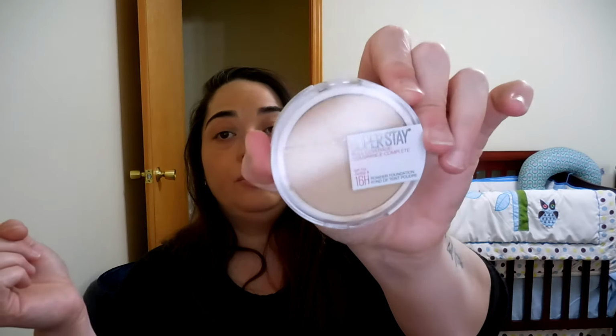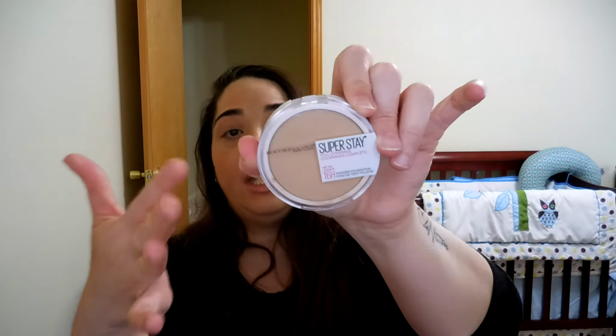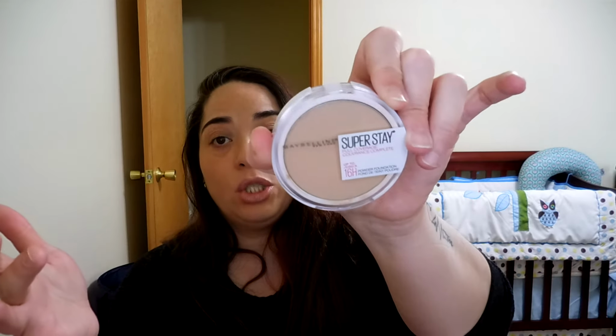On my face, I'm not wearing foundation, but I'm wearing the Full Coverage Power Foundation from Maybelline Superstay. This one is the Natural Beige. I know L'Oreal came out with one, but when I went to Walmart here in Fairbanks, Alaska, being such a small city, they didn't have it over there, so I will probably go get it another day.